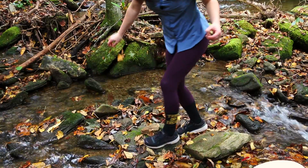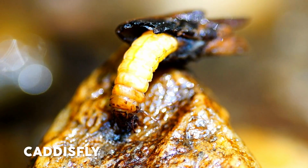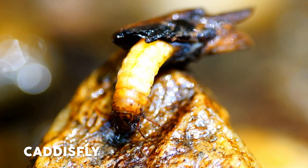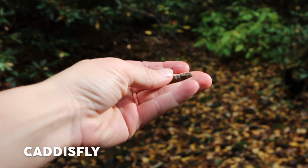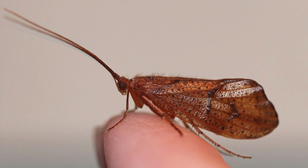Awesome, we're starting to find some macroinvertebrates. This first one is a caddisfly larva. The caddisfly is a great indicator for water quality because it is super sensitive to pollution. They're one of my favorite bugs because they make little cocoons out of rocks, sticks, pebbles, and even gemstones. And here's what they look like as an adult.